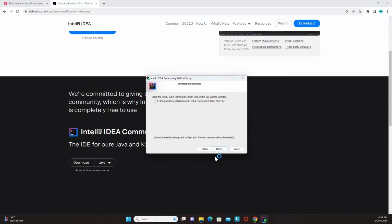So I'll just click on next, and then it will give a destination folder where exactly you require to install it. Click on next, next, next, and you will get a successful message that the installation has really happened in your machine. Now, once the installation has happened in your machine, you have got a successful message.